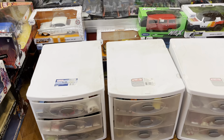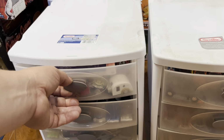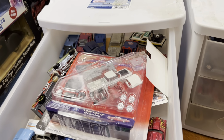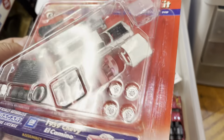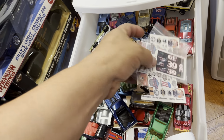Something just came in. Remember, I told you guys I was gonna do the last video, but not one more video. See what came in, guys. Oh yeah, I like this nice '59 Chevy El Camino, guys, from Johnny Lightning. You have to put it together. Decals. Okay, that's pretty cool.